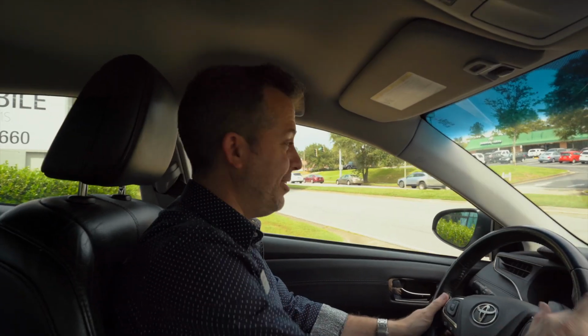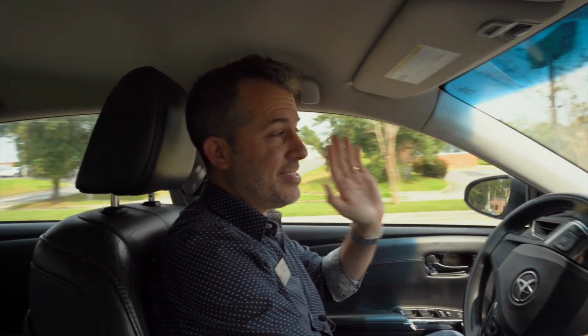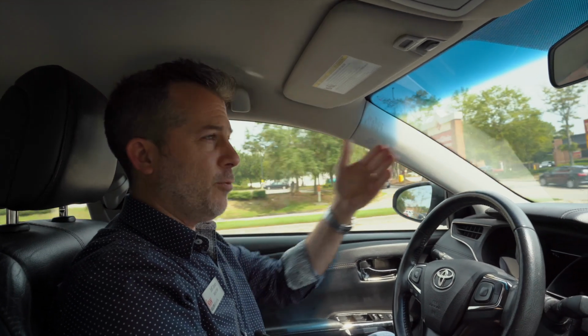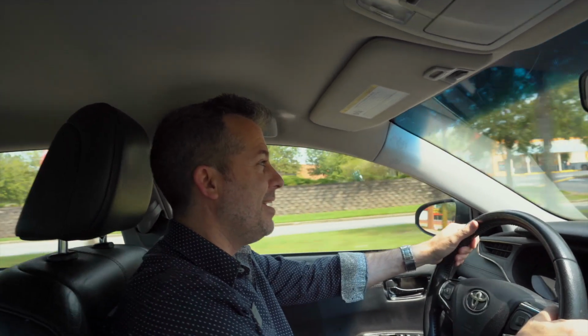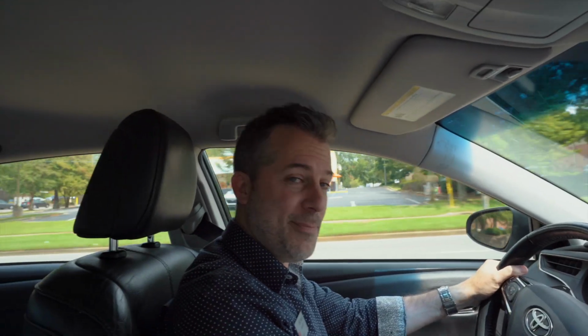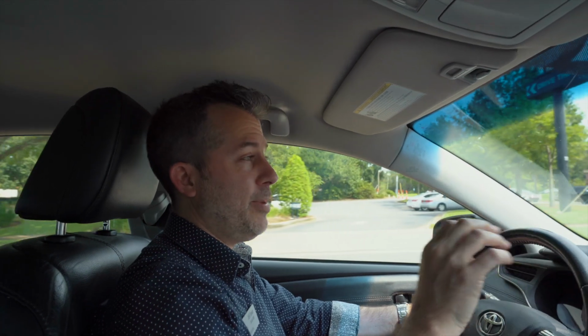All right, so we're pulling out on Hillcrest Road, and we're heading south on Hillcrest. We're coming up on a middle vein that runs through West Mobile called Grelot Road. So we're going to make a left on Grelot, if we can make it through here. Now, if you live in West Mobile, you know, okay, I did not make the turn lane. That's okay, we'll just sit here. But it's a good time to talk about traffic.